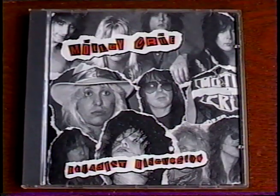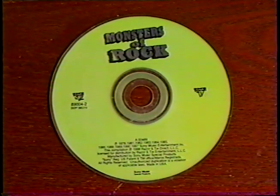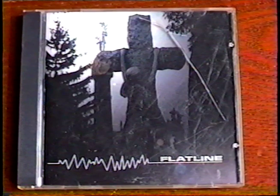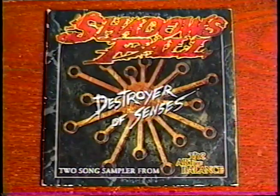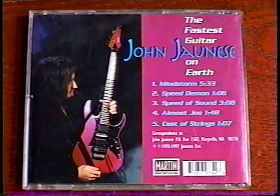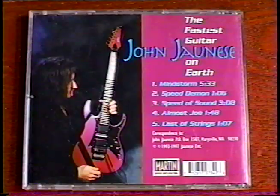And I got this Motley Crue interview CD, Monsters of Rock, a Warrant CD EP, some CD samplers, 2 CDs by the band Flatline, and a CD sampler by Shadows Fall. Some of you may have recognized this band on the hoodie my son is wearing in the photo in the That's Child Abuse music video. And I got a bunch of CD cases, and John Jeunesse, the fastest guitar on earth. Let's take a listen.